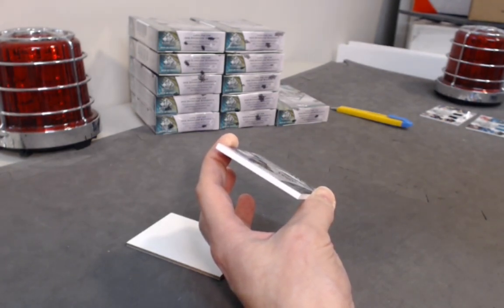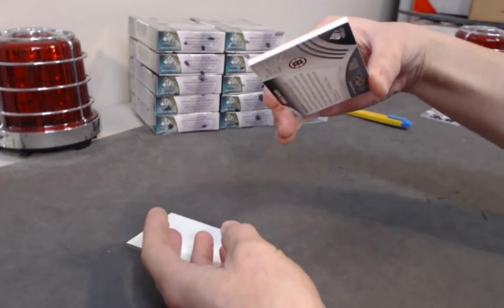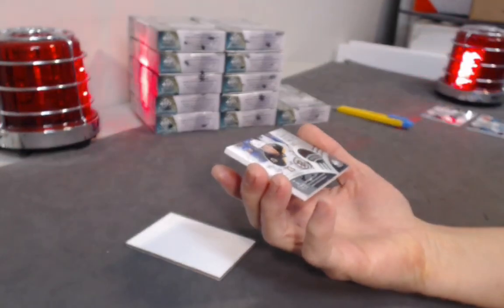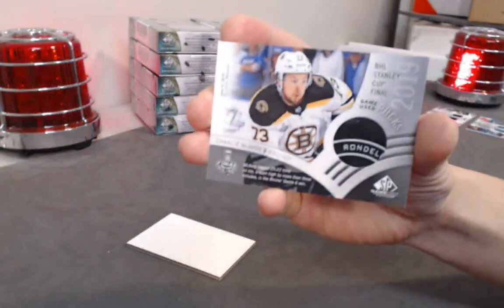He plays for the Bruins. Yeah, again, I don't see any numbering. It should be numbered. Double check back. No, I don't see it. Not sure how rare these are, but I haven't really seen many of these.